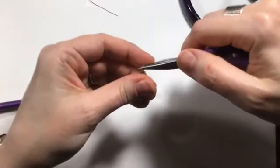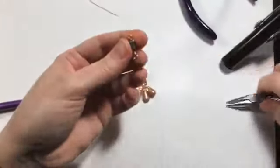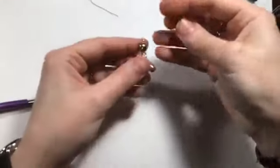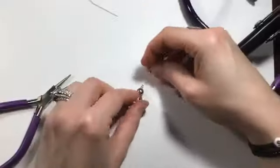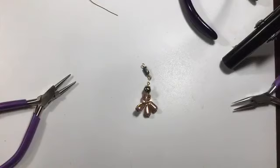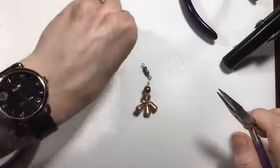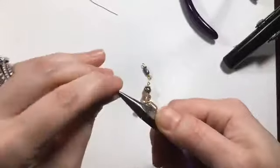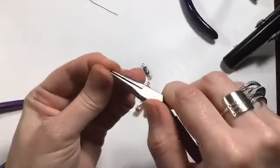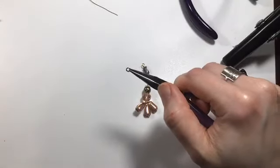and I am going to straighten up my loops a little bit so that they are going in the same direction. And I'm just going to use a little 4mm jump ring here to connect these together. Let me grab, oh no, what happened to my jump rings? Okay. Grab my other pair of pliers here.